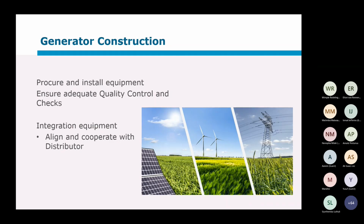Generator assets with the integration equipment, just make sure that there is proper alignment and cooperation with yourselves as the distributor.